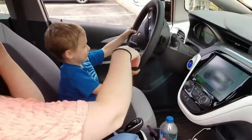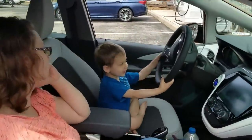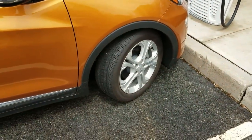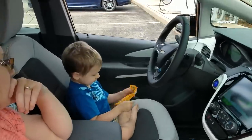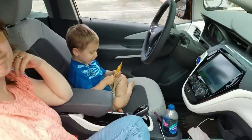Are you driving, Ben? Wrong way. What's that? Wrong way. And it actually does turn the wheels, because I have the vehicle on right now, but I'm going to turn it off here in a moment. And we're just going to get out and stretch, and our hotel's not far away. It's just up the road, about 5 minutes. Oh my God.